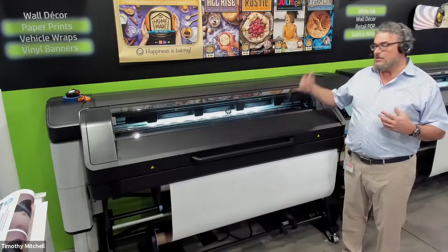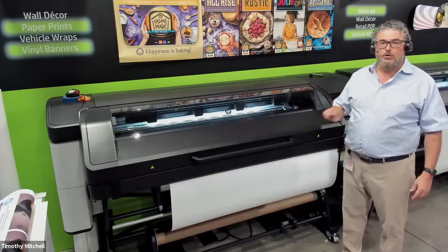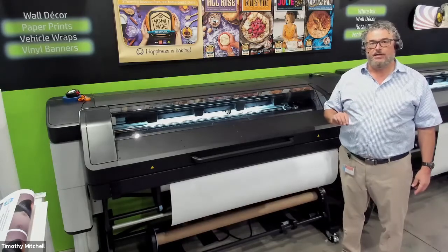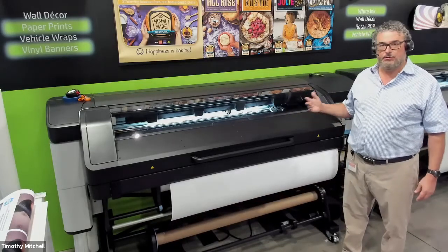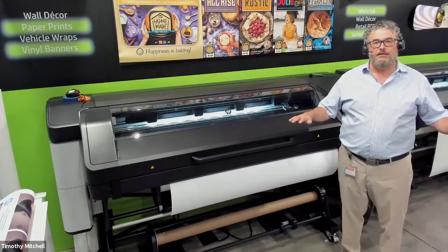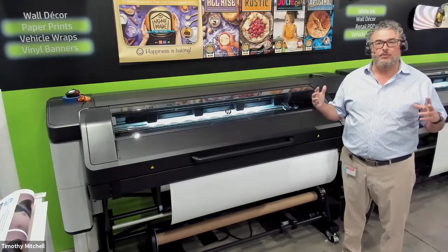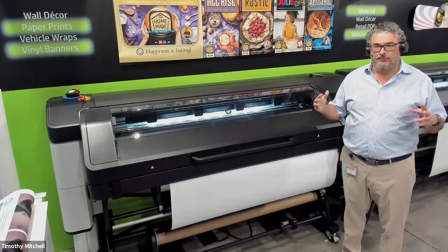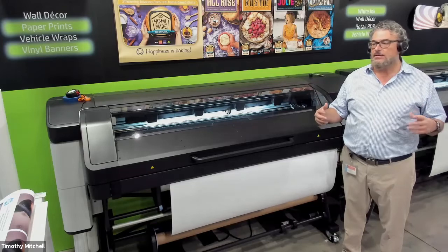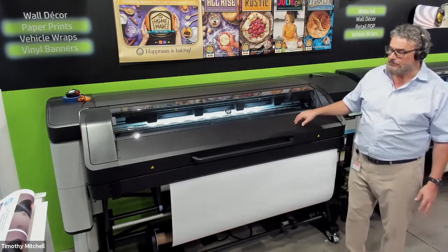But we don't want you just lifting the lid anytime because we're trying to create a climate controlled, homogeneous print environment for every media that comes through here. It makes the media more stable to print on, and it also ensures that our color, our temperature environment that we're printing to is the same for every single print we do. And that's the goal of it. So don't lift the lid while it's running.